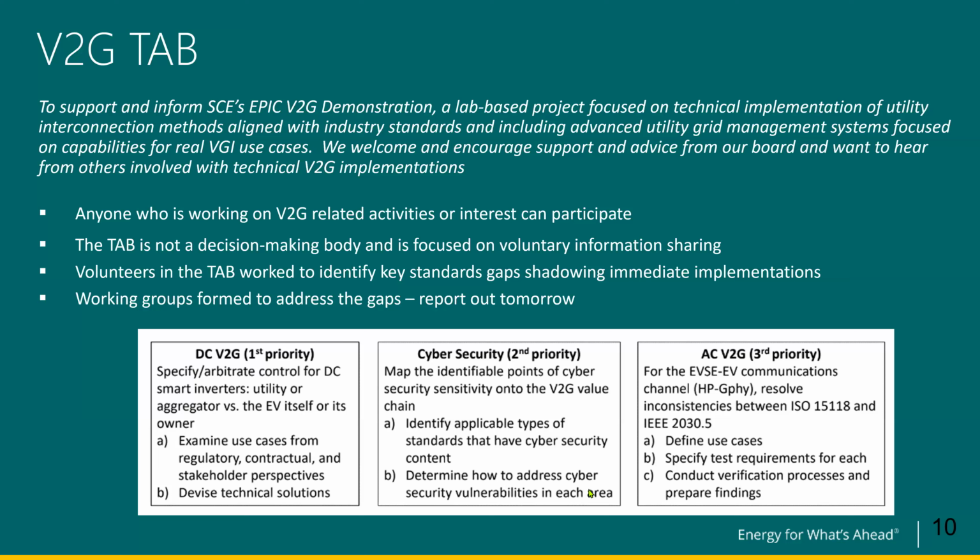The first gap being what we call the area of harmonization, or commonly called DC V2G, but not restricted to DC. This group looks at the various standards. I talked through the AC V2G standards as an example, but there are standards internationally, and how does this all harmonize together and work the way it's supposed to do across borders? So that is an important step in the standards arena.